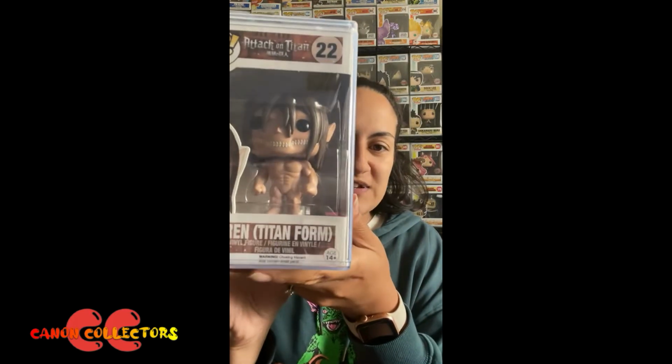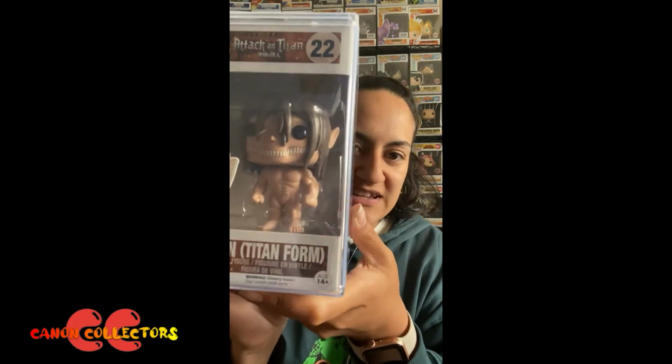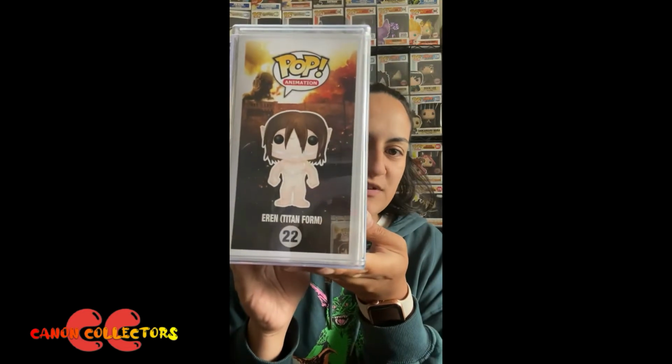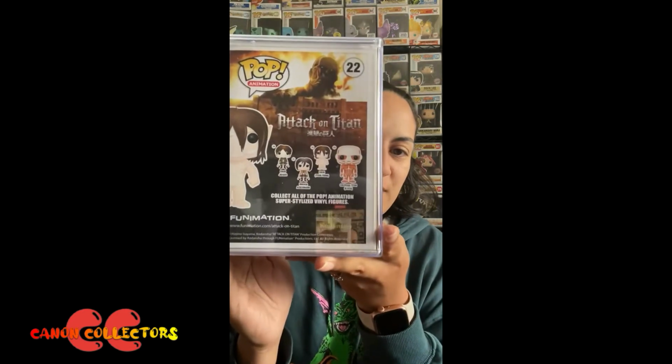We got him in 2015, which is quite a while ago. You can see there he looks exactly like he does in the anime, which is really cool. On the side you have the Wee picture, and on the back you have the wave.